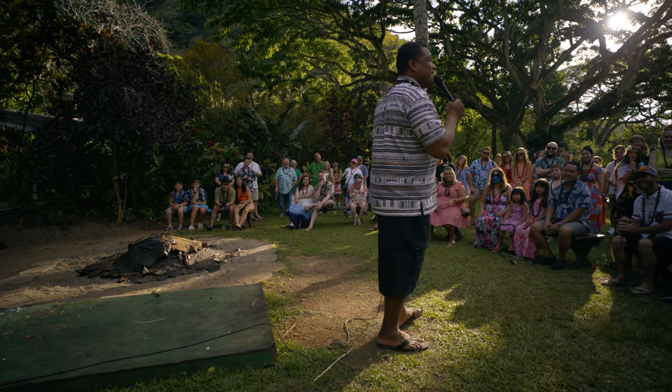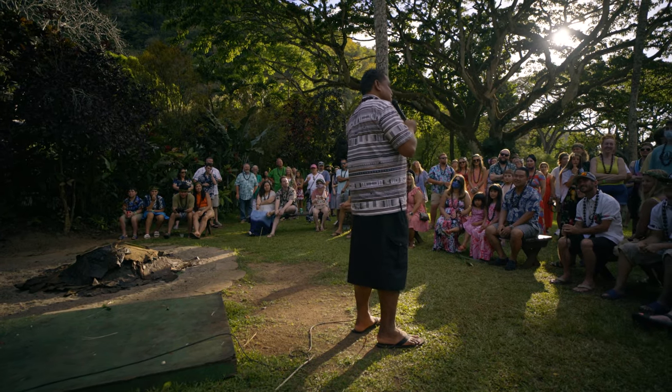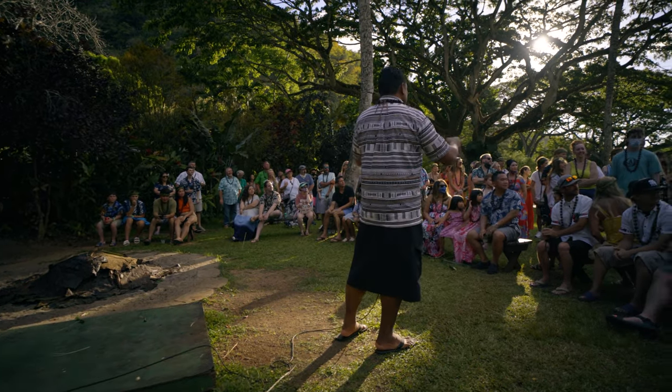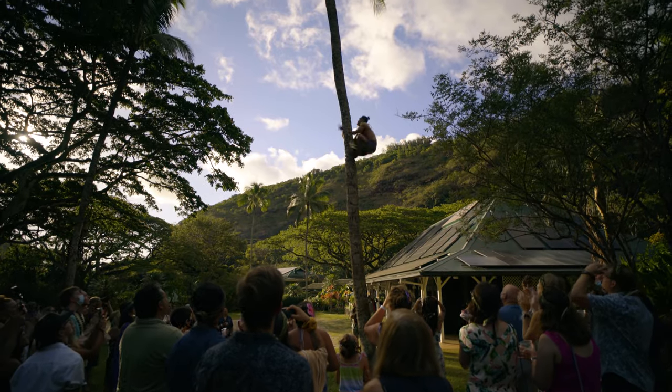They're not happy right now. But we're going to show you how we climb coconut trees. I have my two young brothers right here. This is Junior, and that is Ivan right behind you guys. They're going to show you.